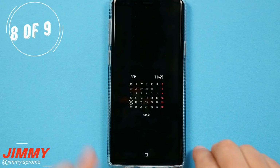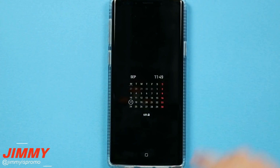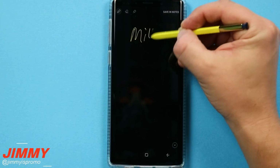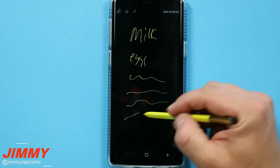Feature number 8 is called Screen Off Memos. Now, screen off memos is where you're inside of your always on display. It's already locked. You're not inside your device, but you are able to pull out that S Pen and it puts you inside of a screen where you're able to take some notes. So maybe you need to go to the store and you want to grab some milk. Maybe you need some eggs, or maybe you're writing some poetry, or maybe you're just doing something else.